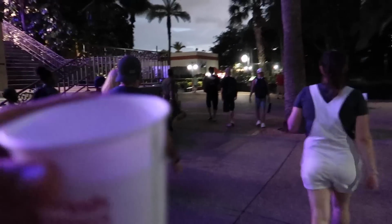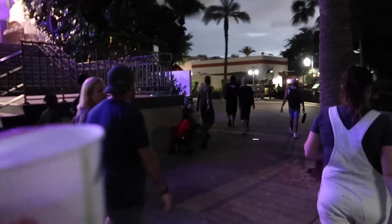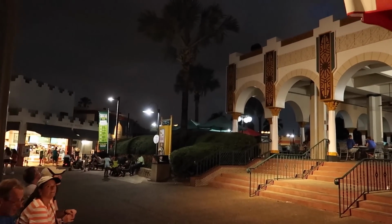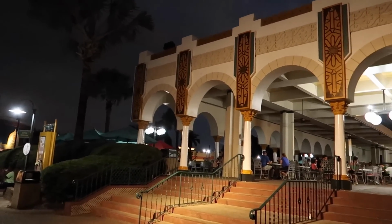We also stopped to get some water because we gotta hydrate. It is still so hot, even though the sun's down. All right, so we are back in front of the park, and I think we're passing through the gift shop, this quick service area here, to go back over to Iron Gwazi.